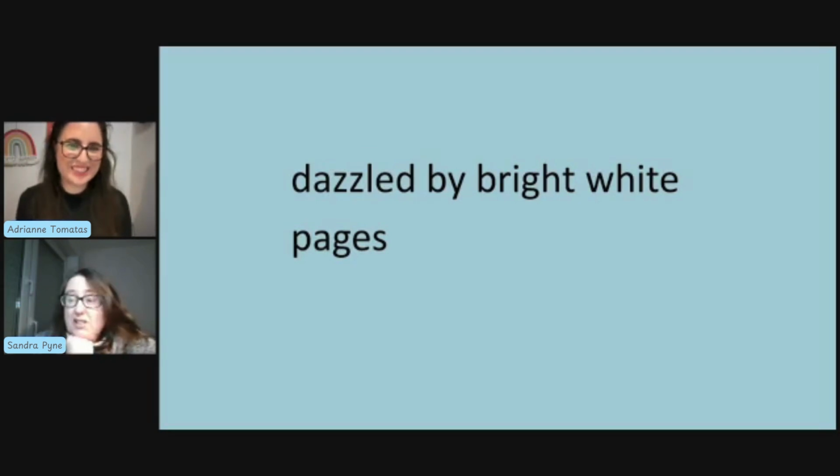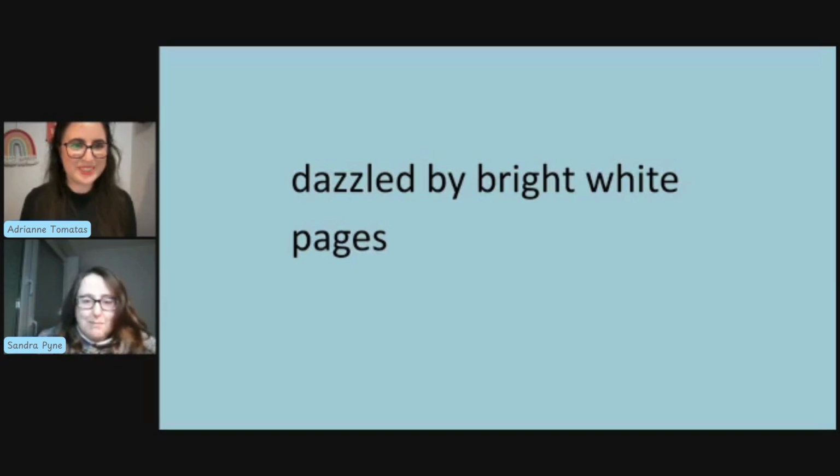Dazzled by bright white pages. That's a thing. Not everybody will like an overlay. One of the reasons this presentation is in this slightly darker, bluey color is because I know that lots of people go, oh God, it's a bit bright, and then they really struggle with the visual stress of it. So overlays might help. I know somebody who was dyslexic, and the color that worked for her was orange. It might be blue for another child, or pink, or whatever it might be.